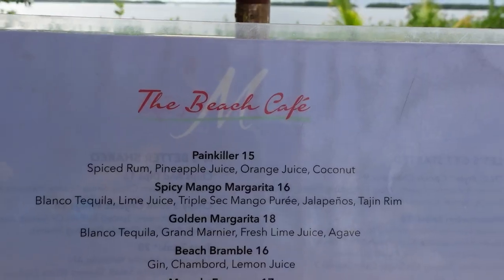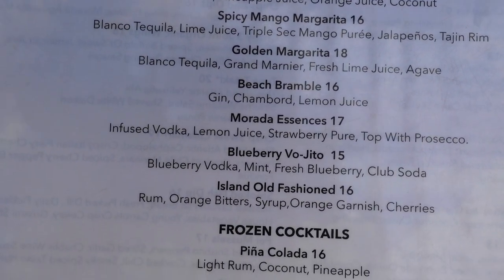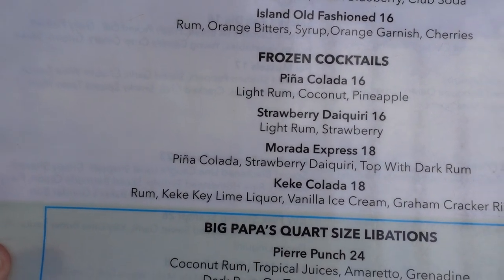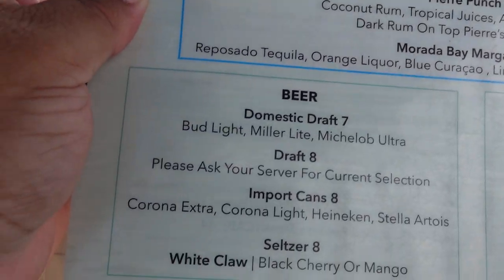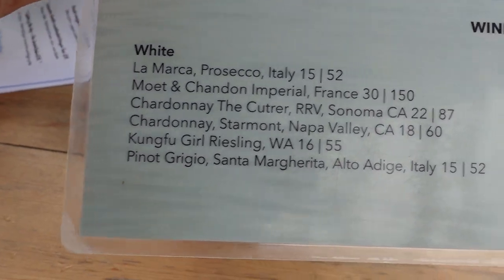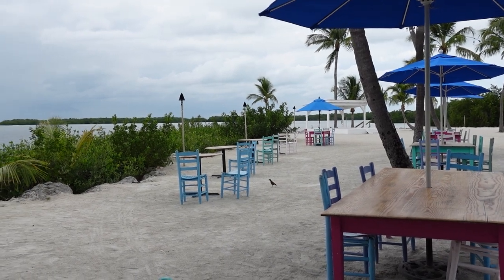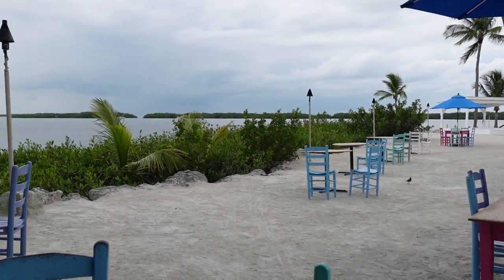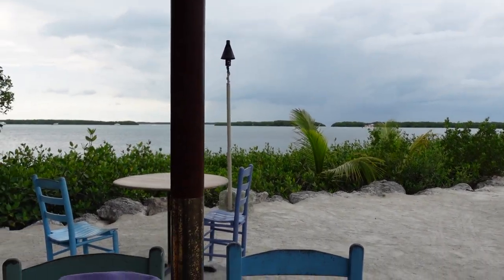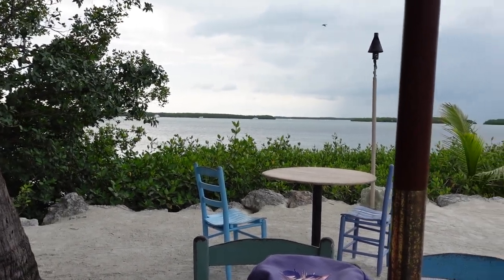On the back, I have your specialty drinks: painkillers, spicy mango margaritas, the Morada essence, frozen cocktails, piña coladas, which I love. You've got your domestic beers, drafts, non-alcoholic drinks, and then your wine list. Nice simple menu here at the Beach Cafe. And this is our view right now while we're dining. However, it might rain a little bit, so we do have a backup seating area just in case. But right now it's nice and breezy. I hear some roosters.